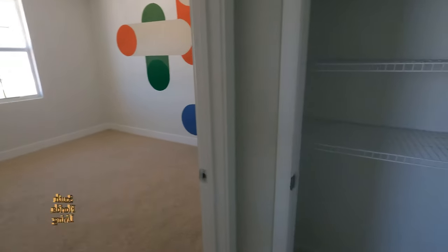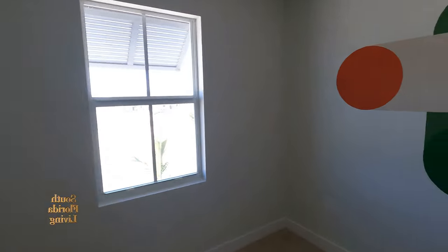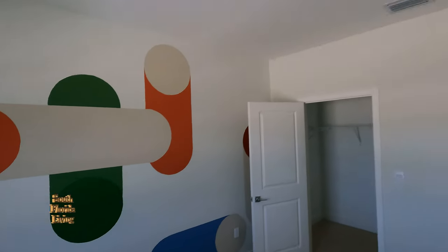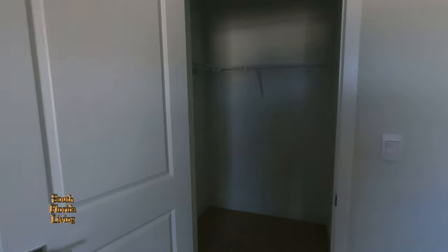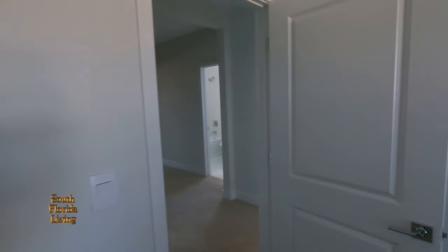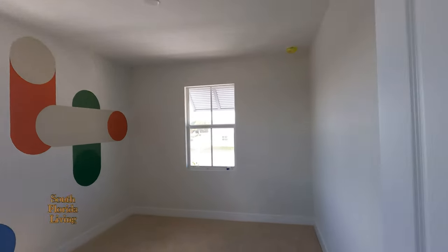You have two spacious bedrooms. Look, you've got a linen closet. Look at how big these bedrooms are. Beautiful, you have a J box, so you have an opportunity to hang your own fixtures. Deep closet too. Beautiful walk-in closet. Let's go into the other one. Nice.